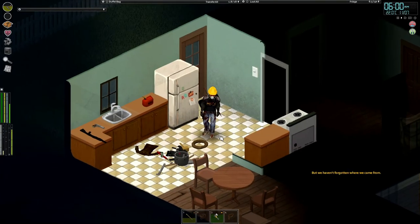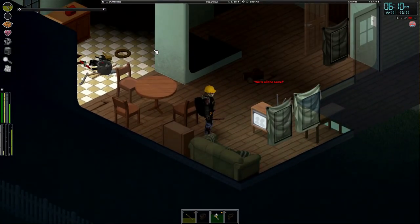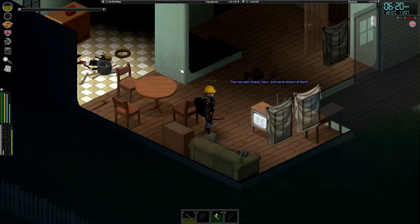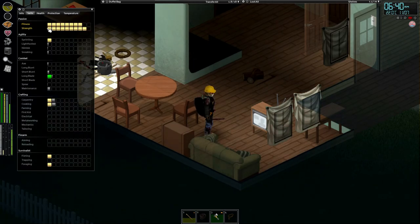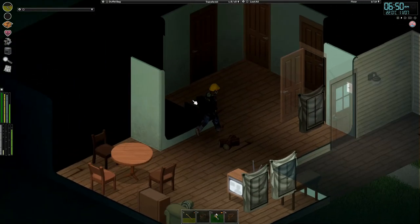I need a hammer. Oh, we can catch the cooking. It's annoying I haven't found any skill books, but what can you do? Like I said, I ain't too bothered about the cooking skill, but being as I was here, we'll take it.